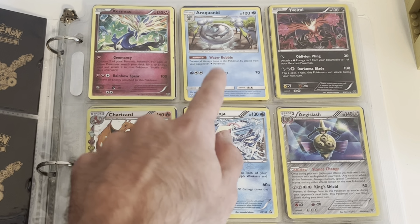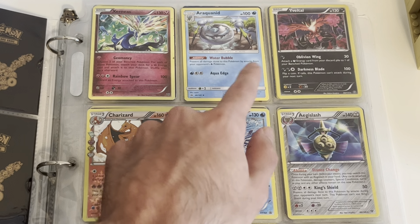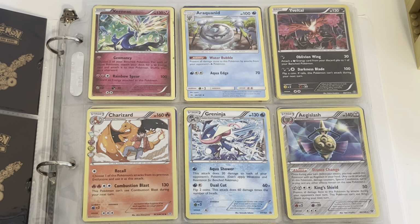Yeah, Arachnoid right there. Sorry. That one's right there. That one's cool. I like it. I don't love it. It's cool for what it is.